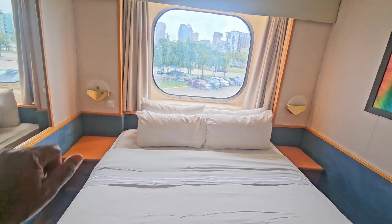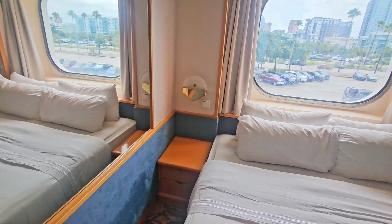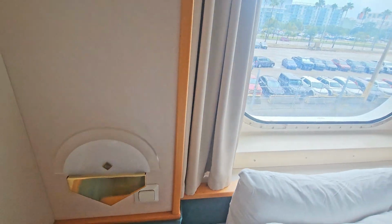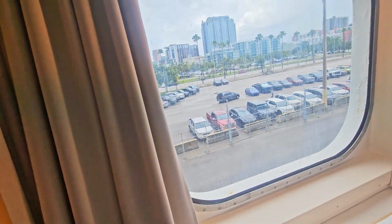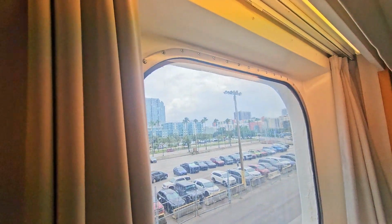And this side of the bed looks like it is the main side because they have the main cabin light switch over here. So let's see here. Yep. And of course we have our ocean view window. Usually they have 2 sets of curtains, and as you can see, there is a row up there for the other set of curtains. I guess something happened to them, and those are gone now.